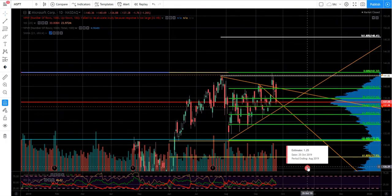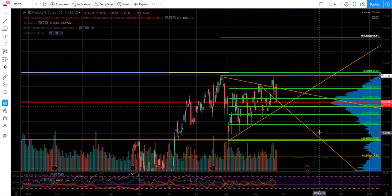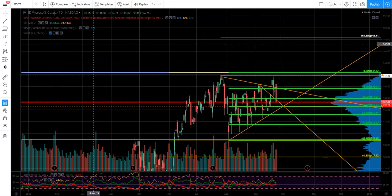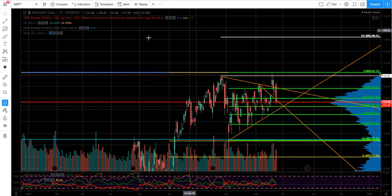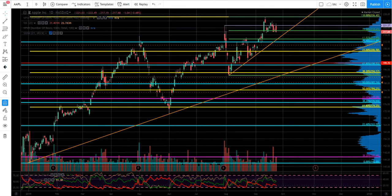Again, you've got earnings in all these major names coming up at the end of October, so about a month left to see what they'll really do before earnings dates. But certainly a stock I like to the long side. Microsoft, top holding in the XLK. Second largest holding in the XLK is Apple.